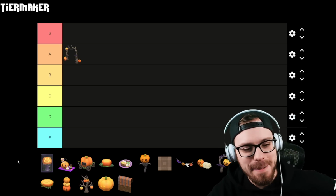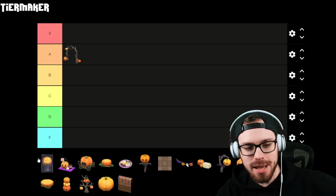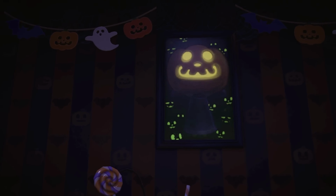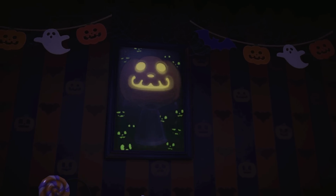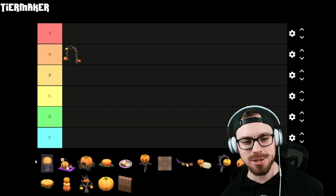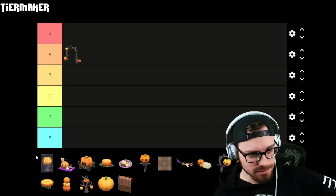Anyway, next up we have the Jax poster. Now this for me is a very, very cool item. I think that, you know, it glows in the dark. I want to say it's one of the final rewards, right? For doing it. Or no, Jax sends it to you first. I think this is the first item. Yeah, Jax sends it to you in the mail, basically greeting you into spooky season. So this is always a very nostalgic item for me.